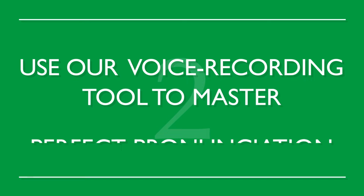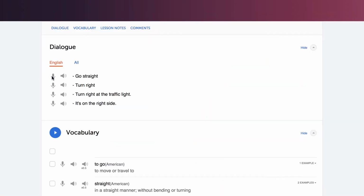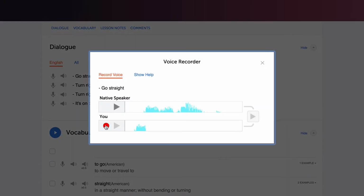Number 2, use our voice recording tool to master perfect pronunciation. Record yourself and compare it against the native speaker. If you sound different, then repeat after the native speaker until you're able to match them. Use our voice recording feature, which makes recording super easy.